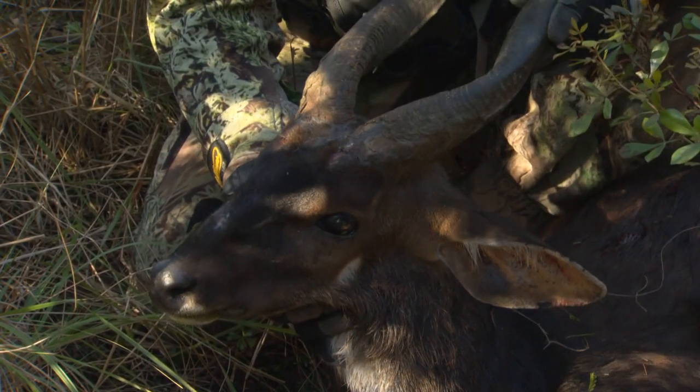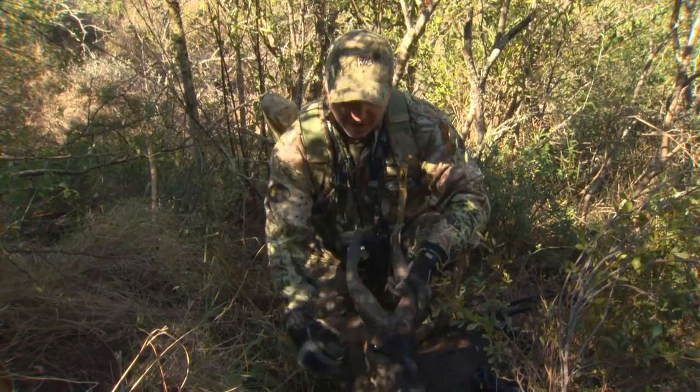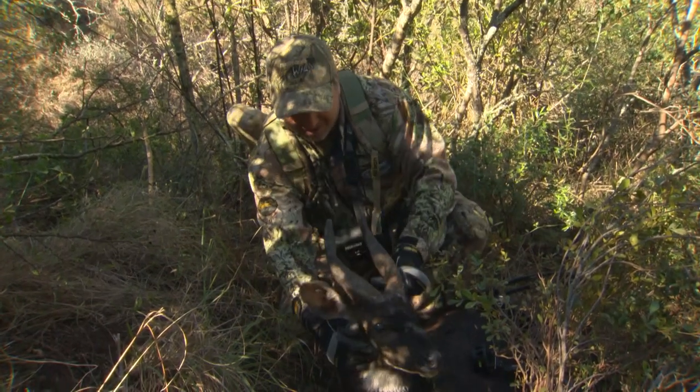What a challenge. What a fantastic hunt. You know, I love bow hunting, and this is why. Look at that. It doesn't get any better.